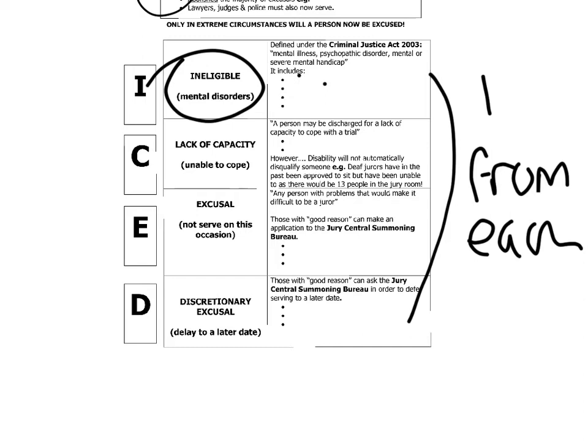Right, lack of capacity then. So if you've got a lack of capacity, it just means that you wouldn't be able to cope very well with the trial. So a person may be discharged for lack of capacity to cope with the trial. Examples, so anybody that doesn't speak English very well, you would struggle obviously with the language barrier there in the courtroom, or anyone who is deaf or blind. Again, you've got to be able to see the evidence, hear the evidence, see witnesses, hear witnesses. So if you have got a disability like that and it's quite strong, it would probably affect your judgment there. So ideally, you would mention that and be excused.